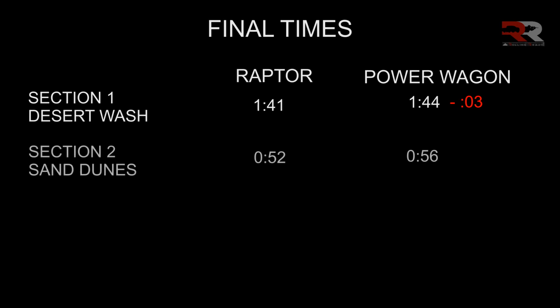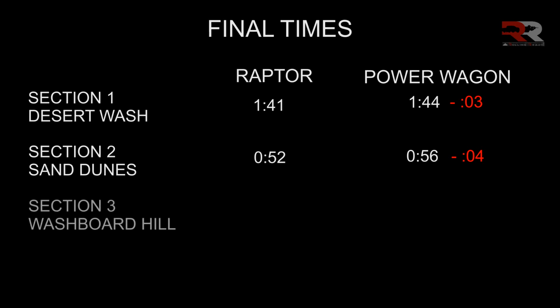Now the second part, launching into the dunes with that jump, up the hill, down and around, and back over again. The Power Wagon that time was 4.5 seconds slower than the Ford Raptor. And then the third one, where we're going across, and I think this one's very telling because it was whoops almost the entire way. Both the Ford Raptor and me hammered through the entire time, and the truck did quite well, being only a little over 2 seconds behind the Ford Raptor.